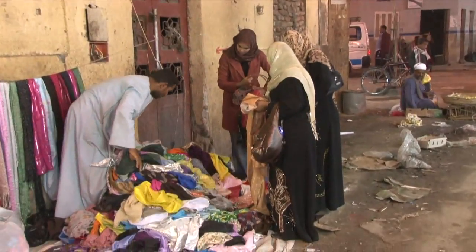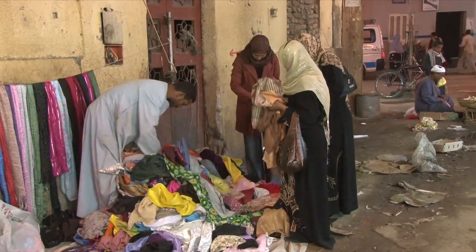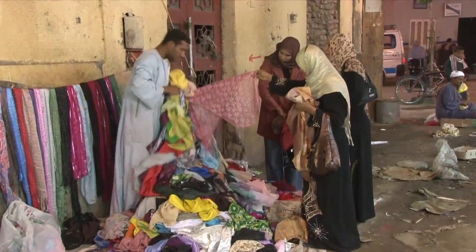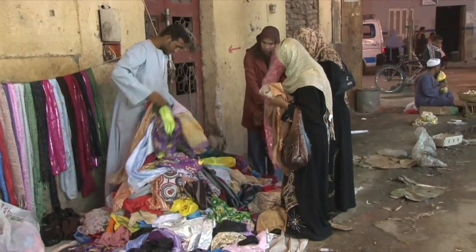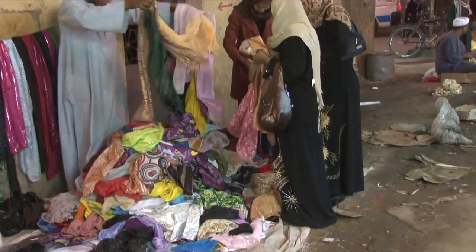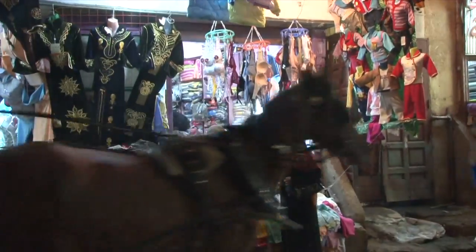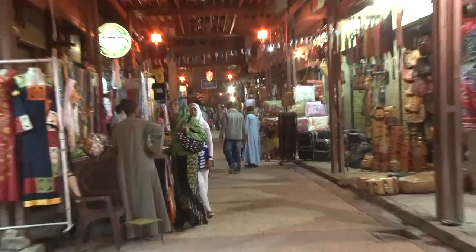Now, check out this guy's stall. He doesn't have much in the way of amenities in his shop. Just a pile of clothing right on the dirt street. But this is a good price, I'm sure. Low overhead, more carriages. You can come out here during the daytime and maybe it's even better for photographs, more lighting. And now look at the difference.